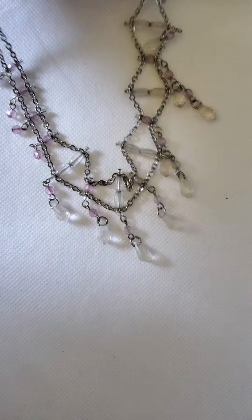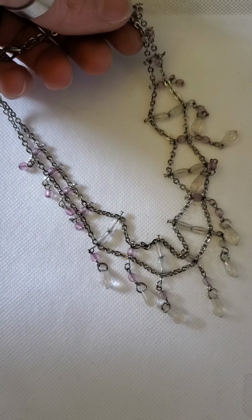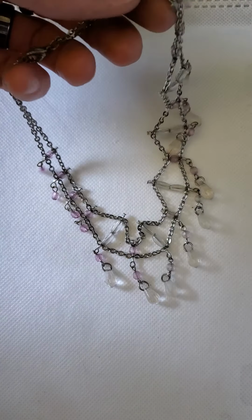And then there was this one here as well in a choker style. I kind of like that. It's got the nice little plastic beads dangling from it. Just a very, very pretty, elegant, minimalist piece there.